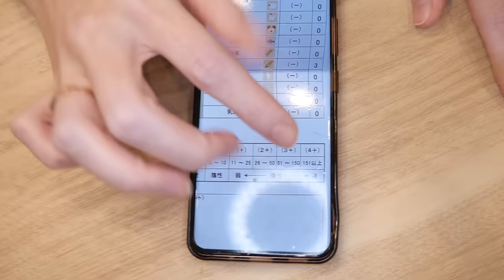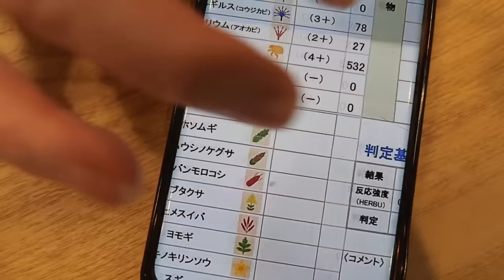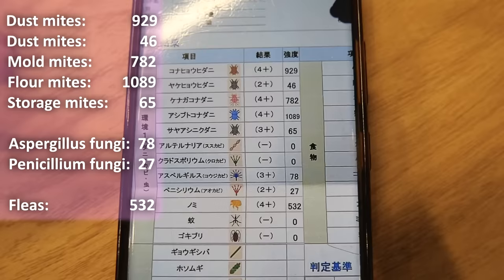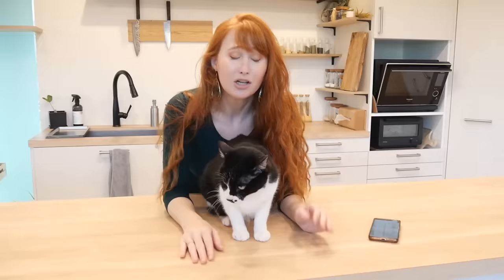Here are Poki's allergy results. Higher than 151 means he's very allergic to it. Poki has over 1,000 and close to 1,000 in several types of dust mites. Also in fleas. He's so freaking allergic to dust mites. Poki, my poor baby, this whole time he's been allergic to dust mites. Do you know how difficult it is to reduce dust mites?